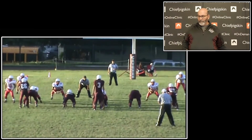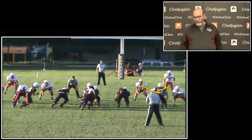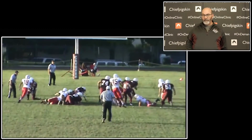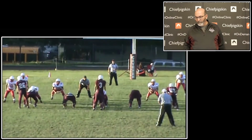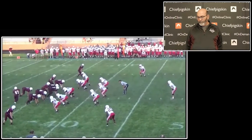We try to tell our linemen, hey, linebackers are like buses. Meaning, if you miss one, another one's going to be coming soon, so stay on your path, and you're going to run into the backside backer. So that's triple blood. Here's a good view of it from a wide screen.